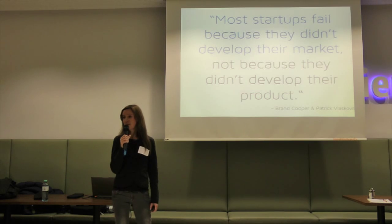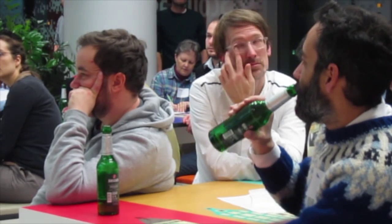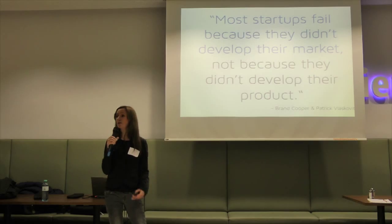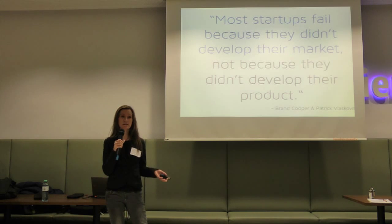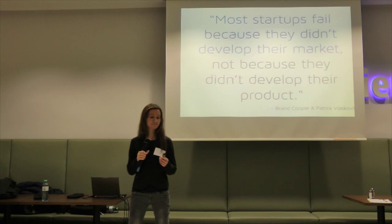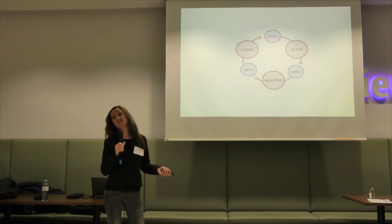The customer development process takes place more or less in parallel to the development of your product. So you start developing an MVP and in parallel you go out of the building and get it tested, get feedback on it. So this is an iterative process. Here you can see build, measure, learn.